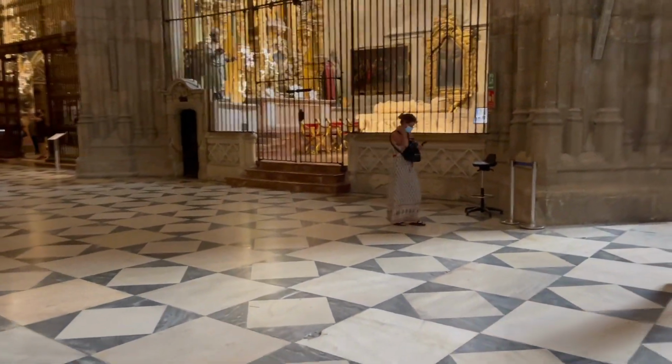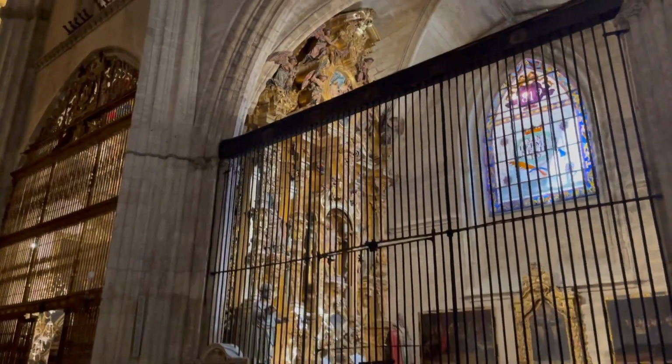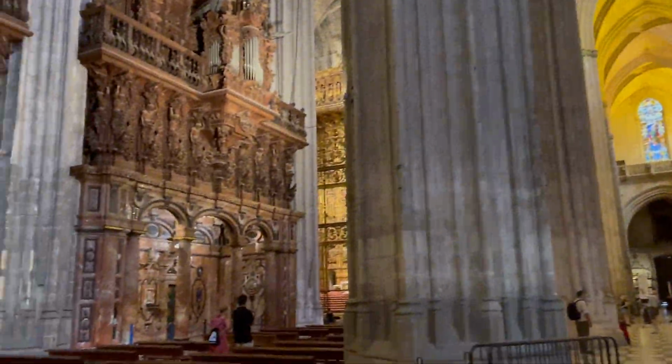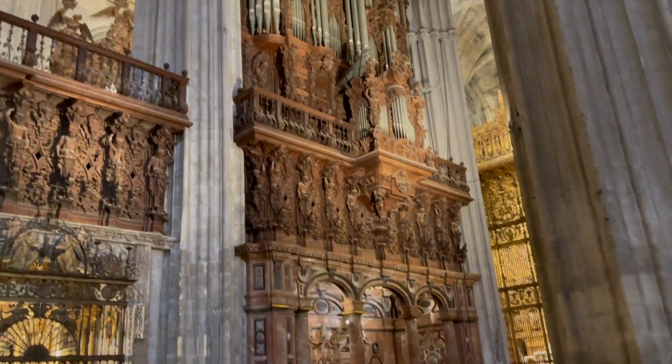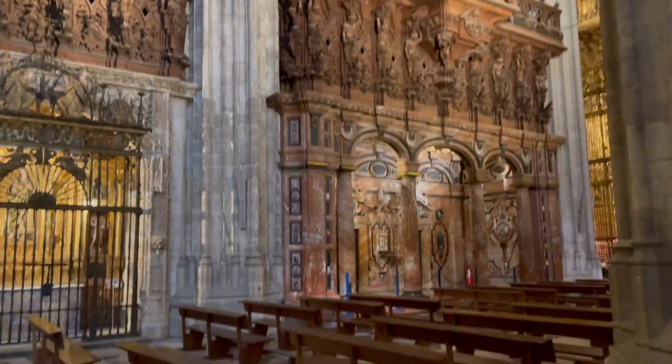Yeah. And I think the whole purpose of the cathedral was they tried to basically push out any and all sense of the mosque that used to be there, which I'd say that they were effective with, but maybe not so effective with some of the use of space inside.